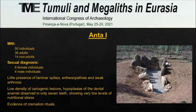So, in terms of Anta 1, there was a total of 50 individuals identified, 36 adults and 40 non-adults. In terms of sexual diagnosis, there were a total of 6 female and 4 male individuals. In what relates to pathologies, there were very small traces of it, especially of laminar spikes, enthesopathies, and weak arthrosis. There was also a low density of carious lesions. Hypoplasias of the dental enamel were mainly observed in 7 teeth, showing very low levels of nutritional stress.